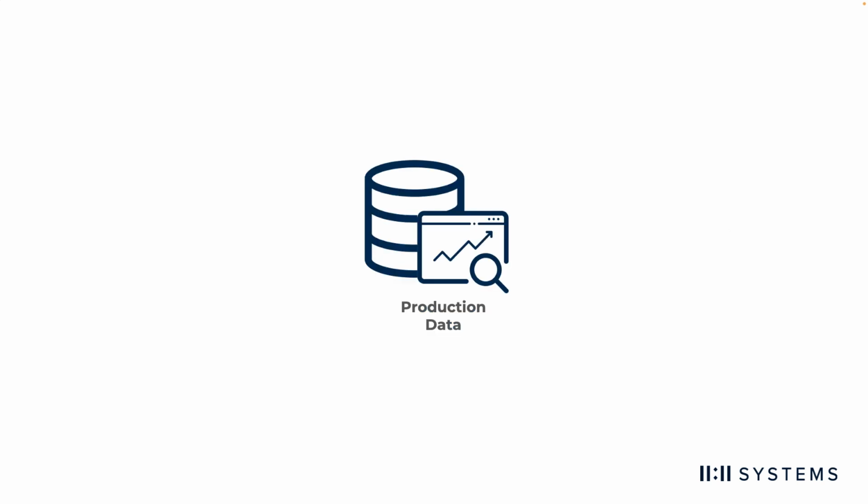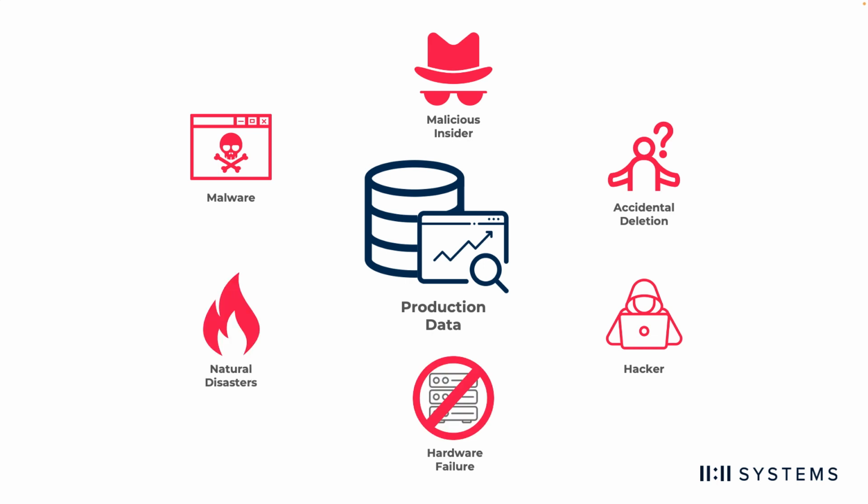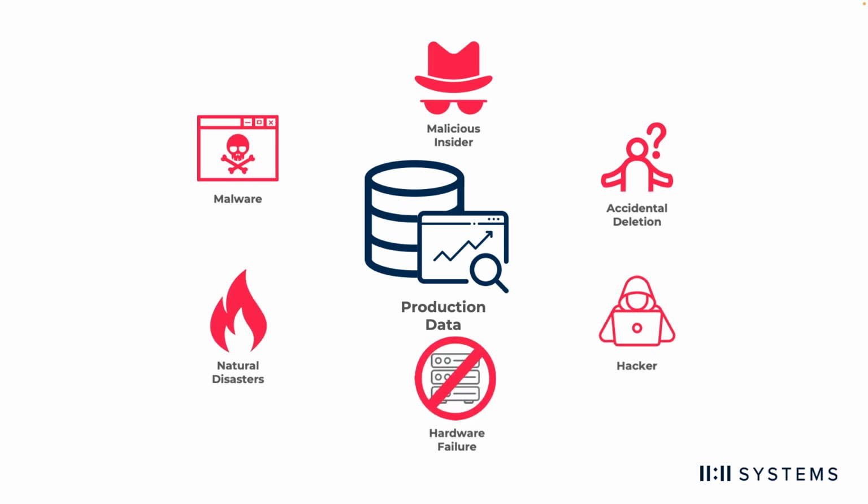Why is having these additional copies recommended? There are a lot of threats to valuable data that can ultimately delete or impede productivity. Malware, accidental deletion, hardware failure. If you have a single copy of data, and one of these many common threats occurs, you could be put in a position of no recovery options.